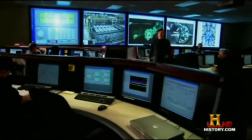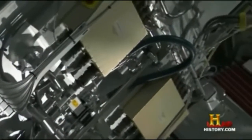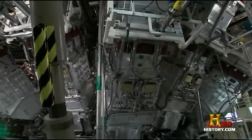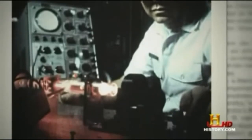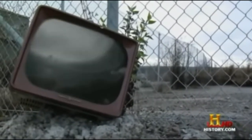But today, inside a special division of the lab known as the National Ignition Facility, scientists are developing one of the most challenging experimental systems ever created. The world's most powerful laser. Scientists have been working on this top-secret project since 1974. The goal: create a laser that produces energy levels that rival the power of a nuclear bomb.